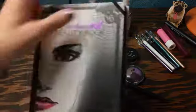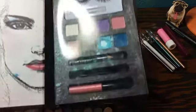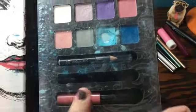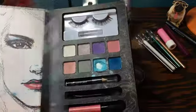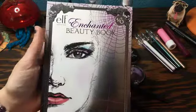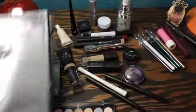I also picked this up a couple years ago during Halloween, the e.l.f. Enchanted Beauty Book that has eyeshadows, eyelashes, eyelash glue. It's got a little white pencil. It has a little applicator in there, and then this is a liquid lipstick. So that was cute. e.l.f. has a lot of cute stuff like that, of just like, hey, here's this beauty book thing with instructions and everything you would need for $6. I like that. It's just cute.